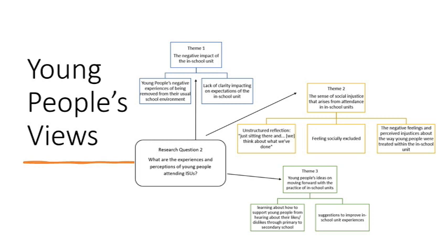So then I interviewed young people. The young people were across 2 secondary schools, and they varied from year 8 to year 11. And these are the key themes that I found from young people to answer what their perceptions and experiences were.